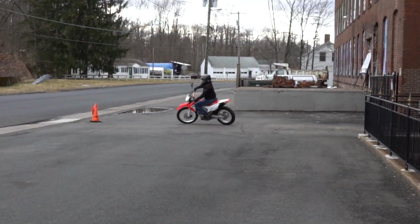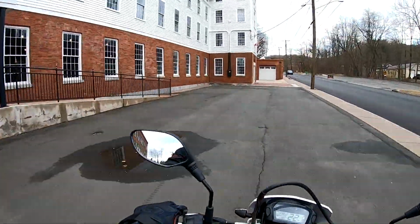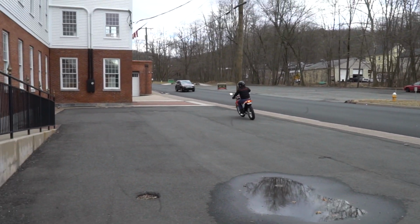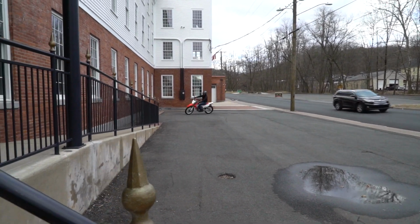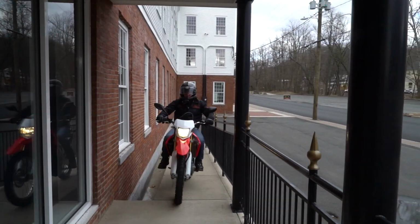Nice crisp throttle response. Wheelies with my big butt on it, no problem. I'm 6'2", 220 pounds, and I find the bike to be extremely comfortable.